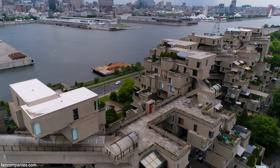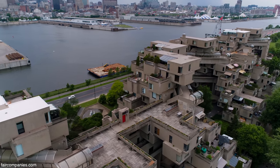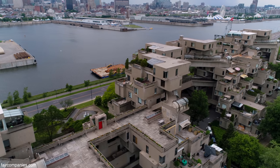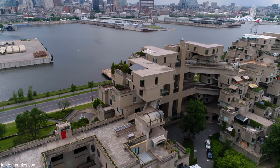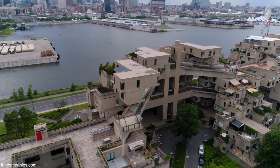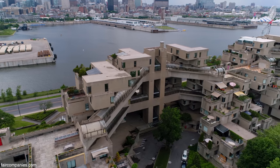So this was part of the expo as well. It was a theme pavilion. What was the theme? Man and his world. So this is a new way for us to live. In a lot of his material, he talks about three dimensions, talks about what's good for mankind.